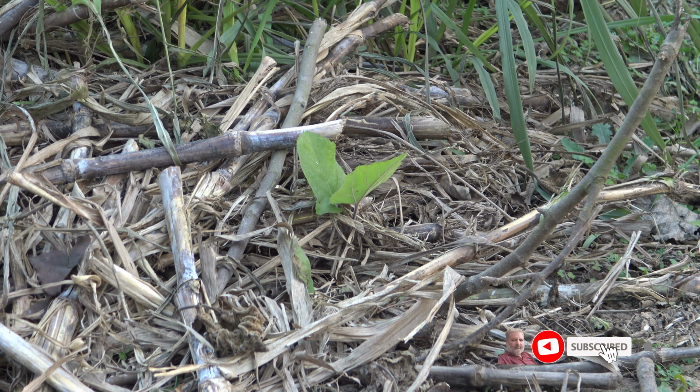What do you think? Should I leave it here? Here it's going to be right next to the parent plant, and otherwise I can take it away somewhere else and then plant it where I think we haven't got a fig tree. So do let me know.